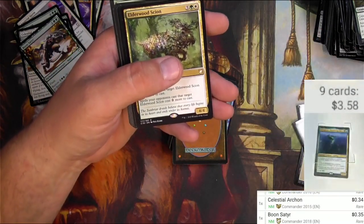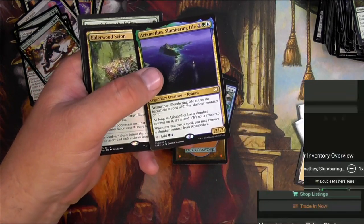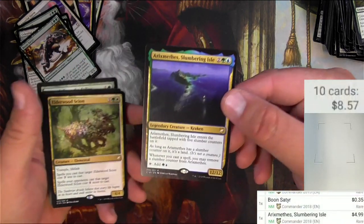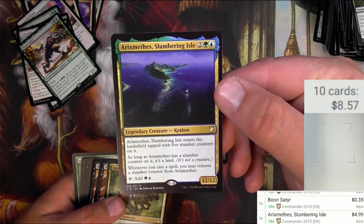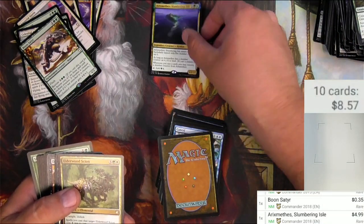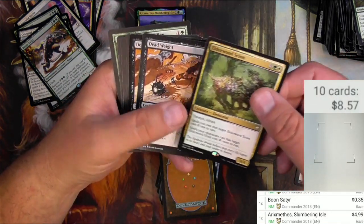Arixmethes, Slumbering Isle, is actually $5, reprinted in Double Masters. Commander version $4.99. All right, there's our first hit. So they actually did leave behind some Commander rares from Commander 2018. Great, very cool. So there's a $5 card, and we are on our way.